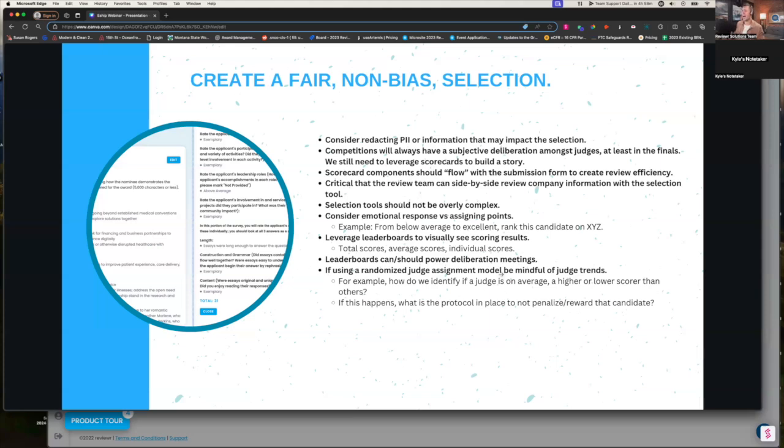And so one of the things I personally love to see is to try to elicit an emotional response from the judges. So instead of saying rank on a scale from 1 to 20 how this team is solving this big hairy problem, it's from below average to exemplary. How are they addressing the attainable market? And so they're not trying to assign point values. What they're doing instead is giving an emotional response. Now, behind the scenes, there absolutely can and should be point values associated with it. So again, by no means is that a requirement. It's just some of the trends that we've started to see.